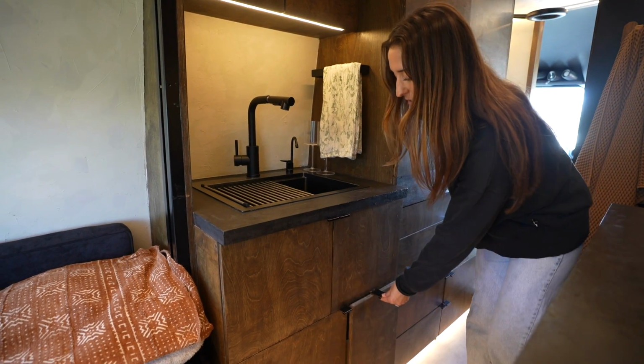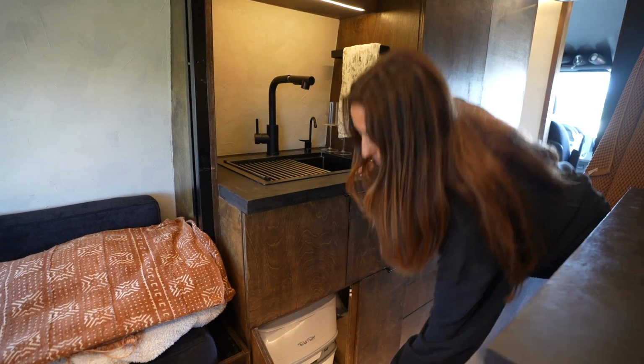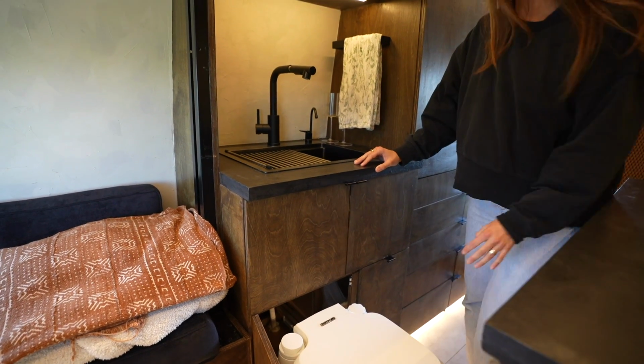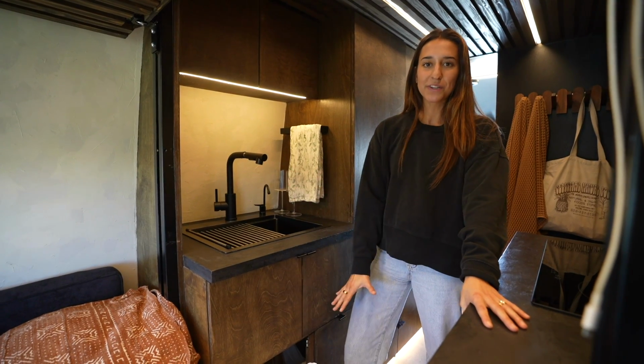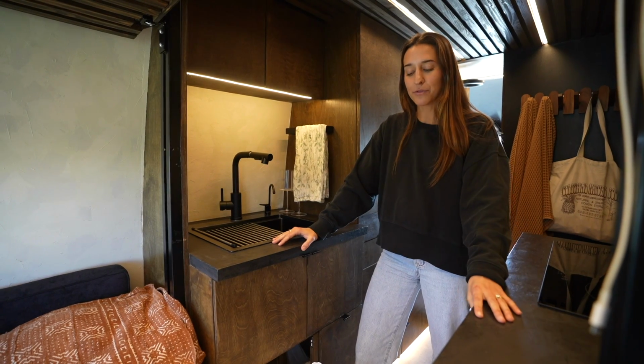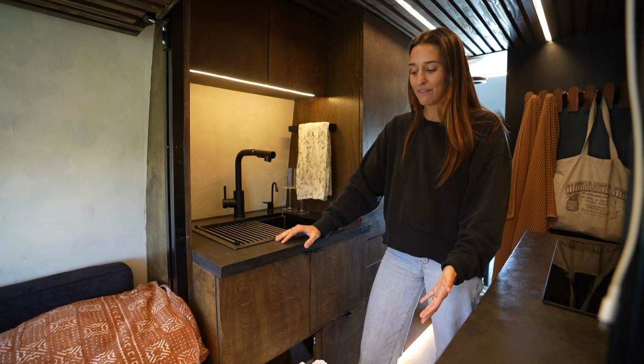And then on the left side, we have our toilet that slides out. Super easy. You can actually sit on this, so it'll hold your weight. So we actually only use the toilet for number one. We're typically in areas where we're accessible to public bathrooms, which is nice, but we wanted to have this available.